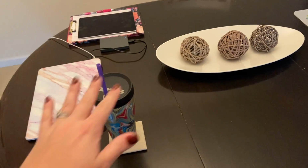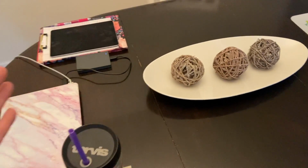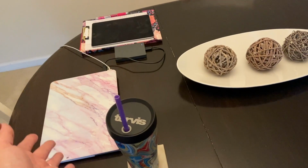And then finally, please ignore, I had my work editing station set up because I don't have an office. This is where I sit to edit my videos at our kitchen table.